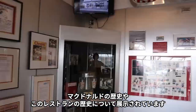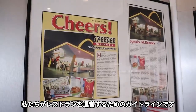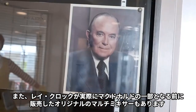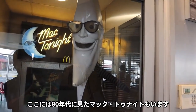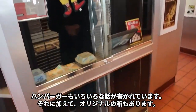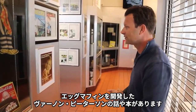So once you enter our museum, you're gonna notice there's all kinds of things on our walls that talk about the history of McDonald's and the history of this restaurant. Here you're gonna see the original O&T manual that was put together by Ray Kroc and Fred Turner that are really the guidelines for how we run a restaurant and all of the procedures within our restaurant. And there's a procedure for everything. One of the original multi-mixers that Ray Kroc sold before he actually became McDonald's and part of the McDonald's Corporation. Well-known McDonald's people. We've got Mac Tonight back here, who you saw in the 80s. Of course, Ronald McDonald is here inside the museum as well. The hamburger, the stories that are on it, some of the original boxes that we would put the fillet of fish in. Herb Peterson, who invented the Egg McMuffin, and his book and his writings of being a McDonald's franchisee.